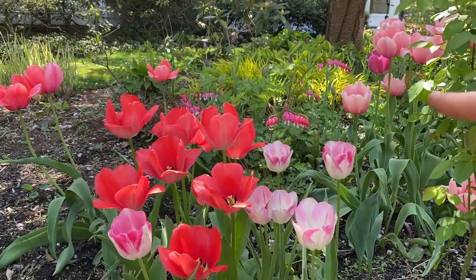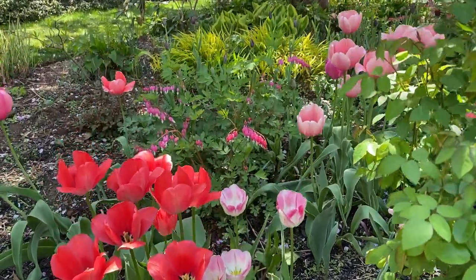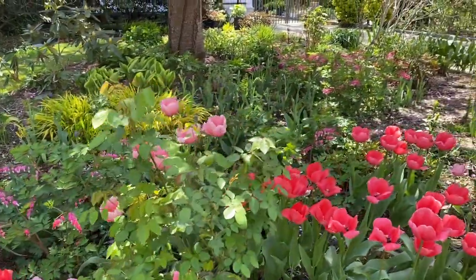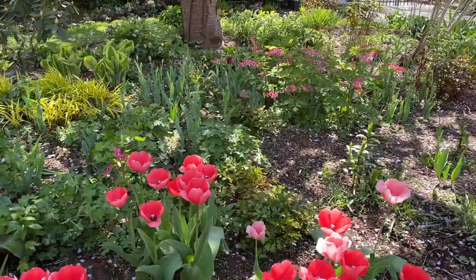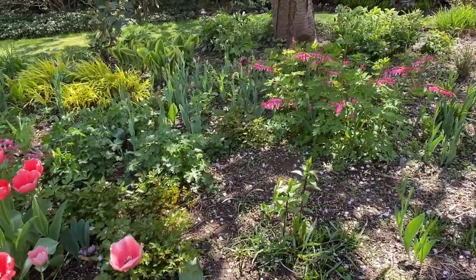And look how beautiful they look with the Dicentra spectabilis in the background. And that is the Dicentra that I divided last fall in the video. As you can see, all of it is blooming beautifully right now. And I just wanted to quickly show you another tulip that I have here.